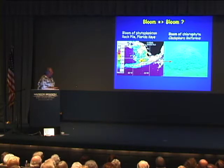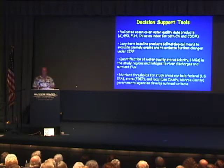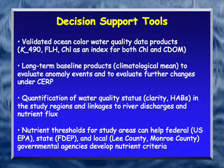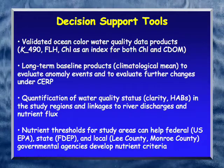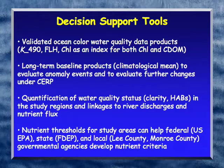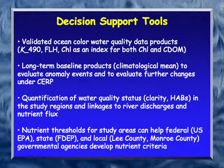And this new NASA work, we're going to be working between Shark River Slough and that rock pile site to be able to calibrate and validate all those tools from NASA. So this is exactly what we'll be doing, validating all these ocean color images, looking at long-term baseline products, quantifying the status of water quality, and then helping the state and EPA develop these nutrient thresholds.